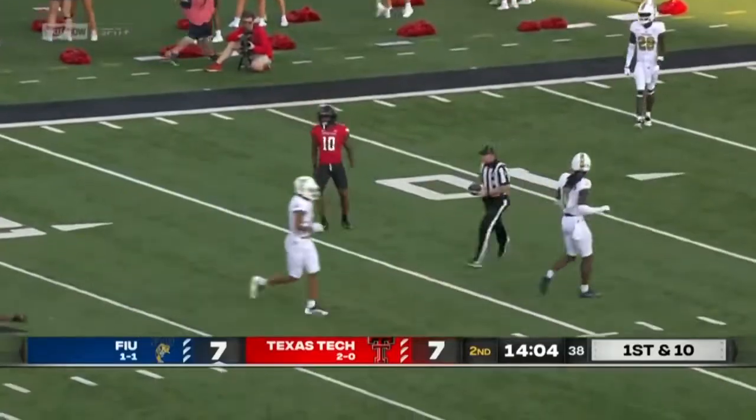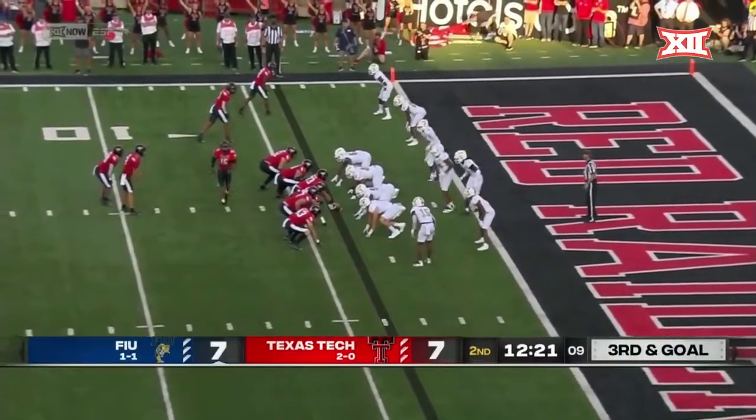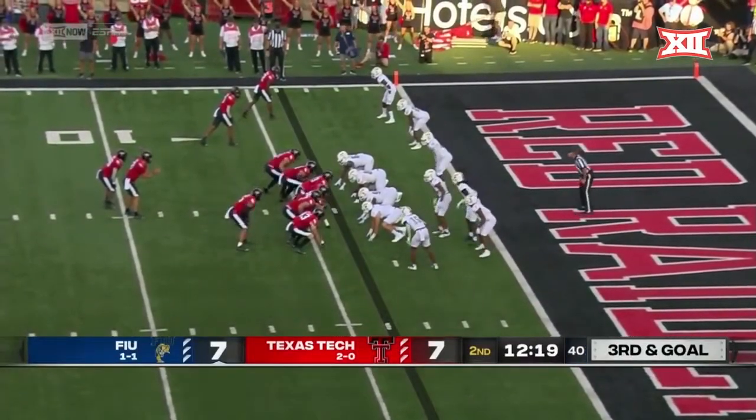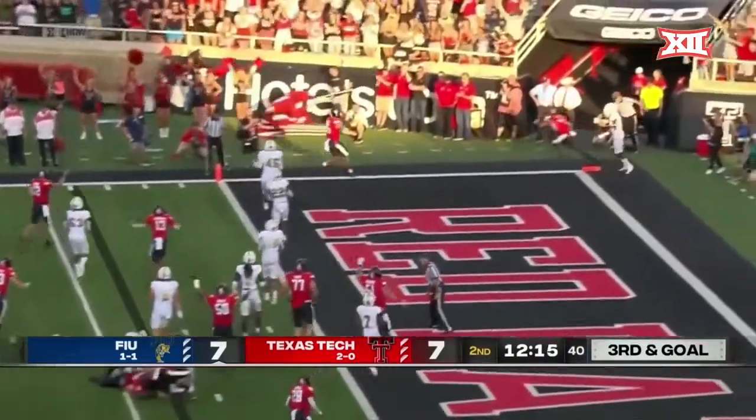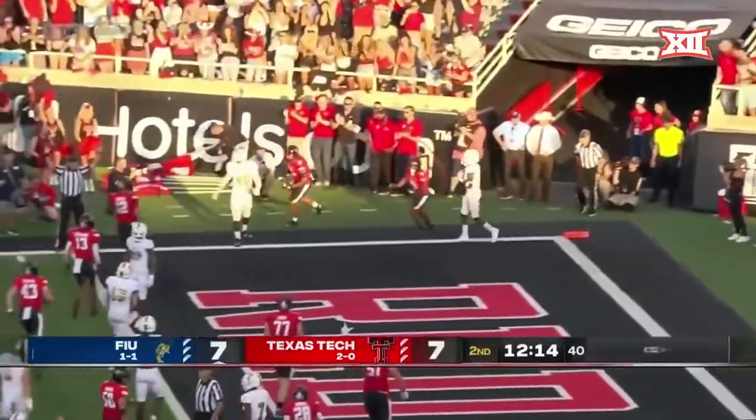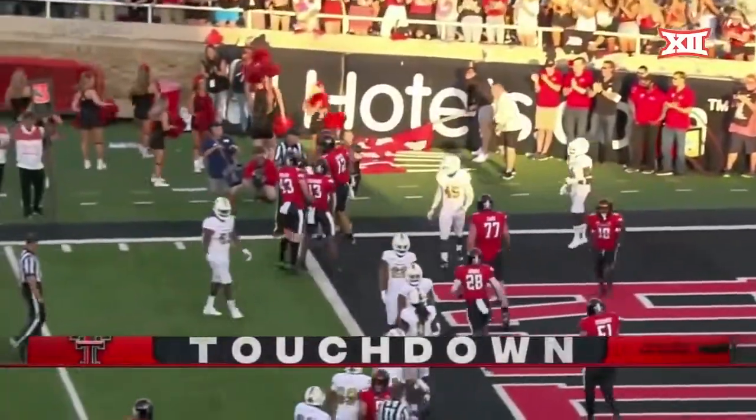Then stepped out. Go with the heavy package, two receivers, including Ezekama in there. Kuntz is the tight end in motion. There's a quick pass, and it's Kuntz, the tight end, who will waltz into the end zone. Touchdown, Travis Kuntz. Play action pass.